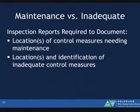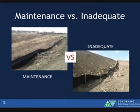Again, one thing I want to point out here in this area of the state, you guys use a lot of berms. So, is there some sediment behind the berm? It's maintenance. Do I have a blowout? Your corrective action. And I'm going to go through that more in detail. But you document your locations and identification of inadequate control measures. Maintenance versus inadequate, a few more examples.